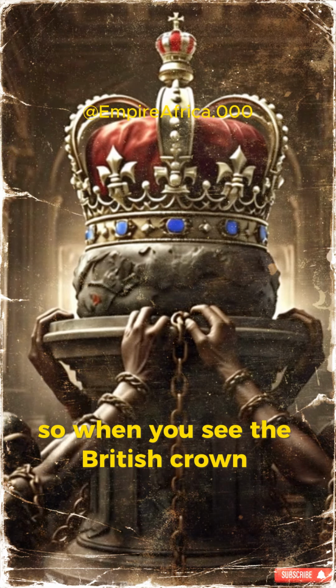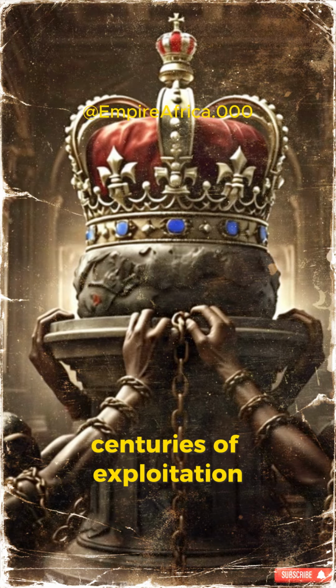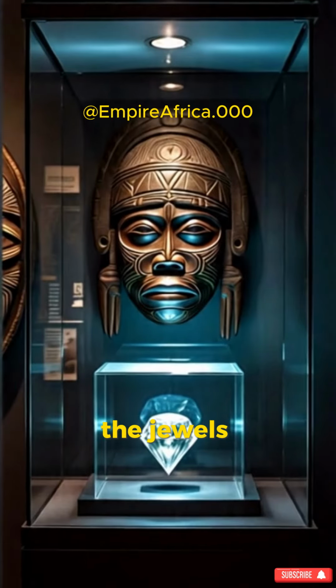So when you see the British crown sparkle, remember what's behind that shine. Centuries of exploitation. Lives lost. And wealth stolen from African soil. And no matter how long they hide it, the jewels remember where they came from.